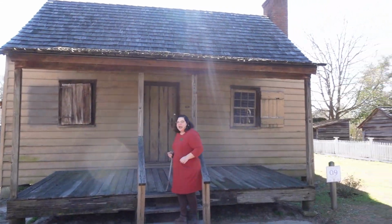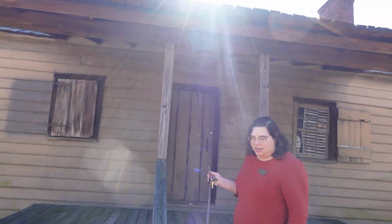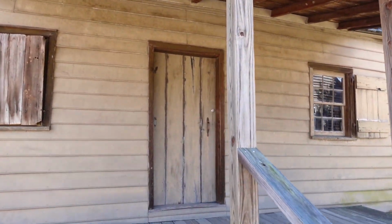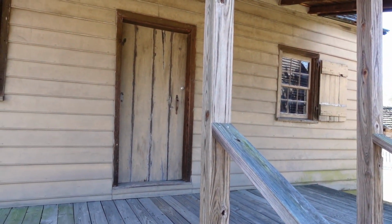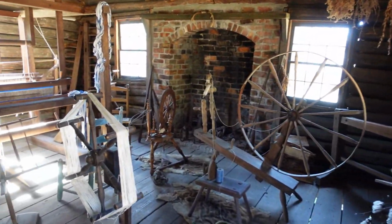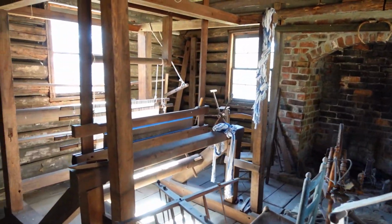This is the Sen cabin. It's a 1700s cabin, 1770s. And this was located where the Lexington Medical Center is today, off of the Saluda River back there. Okay. My primitive textiles.